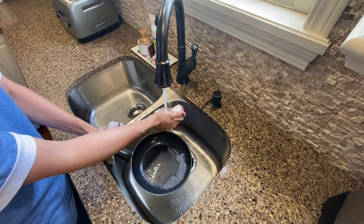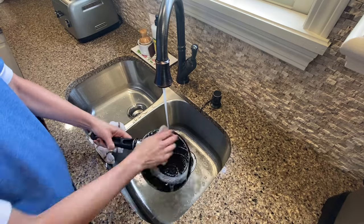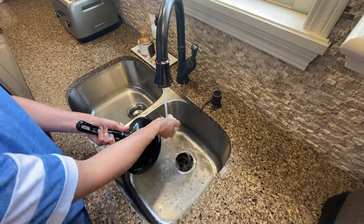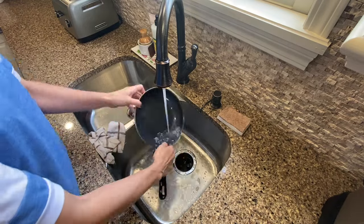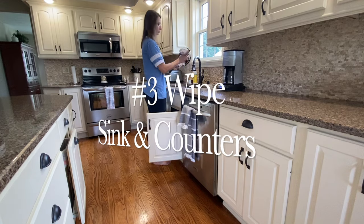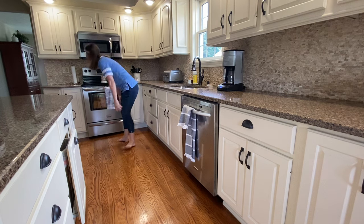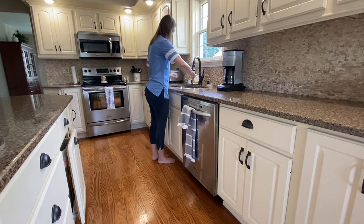After I've reloaded the dishwasher with our breakfast dishes, I go ahead and clean up items that I typically hand wash, like my skillets and knives. Then I move directly onto number three, which is scrubbing up my sink and wiping down the counters. I routinely do this about two times a day, one in the morning and then one after dinner.